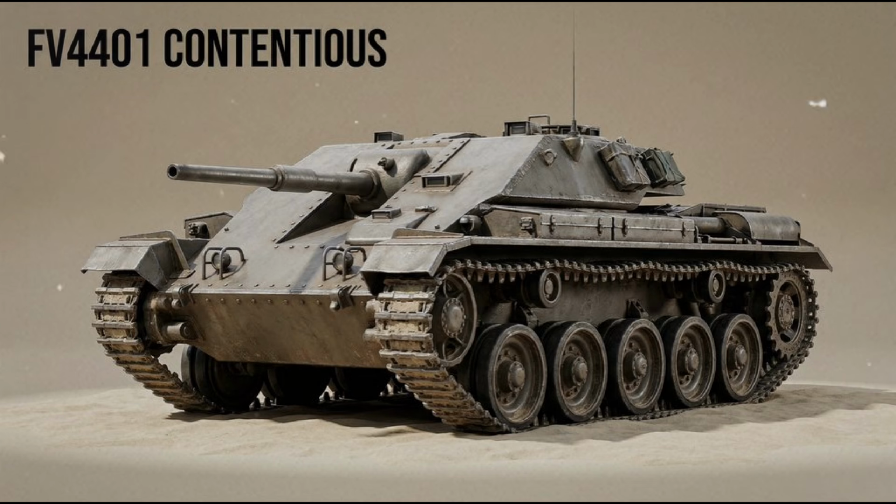FV-4401 Contentious, the abandoned tank. The FV-4401 Contentious was a proposed light tank design intended to provide reconnaissance capability and support for airborne forces.